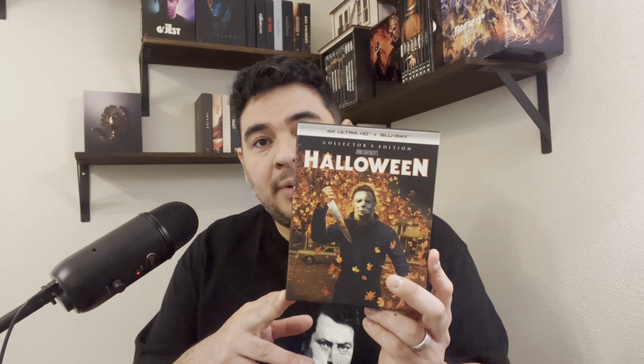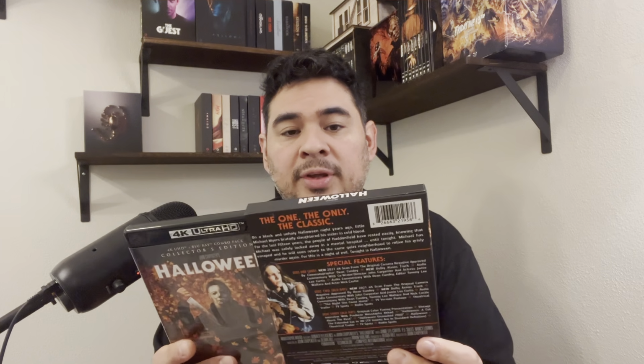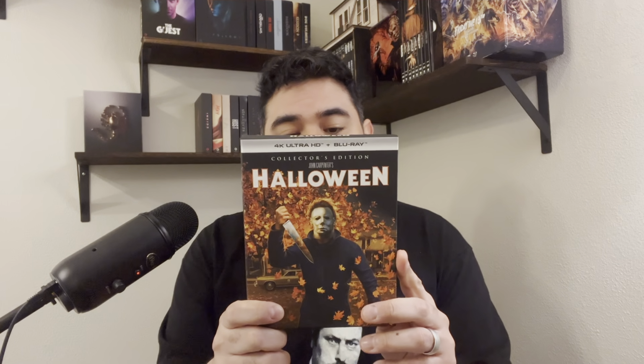And since I already brought it up, Halloween. This was released by Scream Factory. This is the superior 4K release of the film. Scream Factory just knocked it out of the park with this release. Hard case shell, and it's in Dolby Vision, Dolby Atmos. They did that for the first 6 films of Halloween. I really wish they did it with the remaining 3, but they didn't. Oh well.